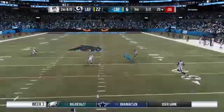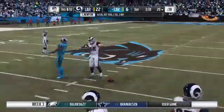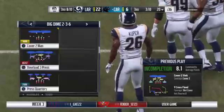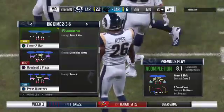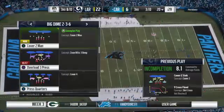On 2nd and 10, Newton throwing over the middle, and it's incomplete. I think he's a little trigger happy right there, and it turned into an ill-advised throw into their zone. Well, we know he has confidence. He'll throw it any place, anytime, anywhere. That time it fell incomplete.